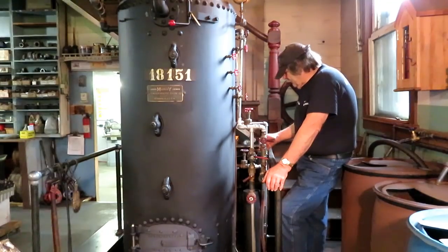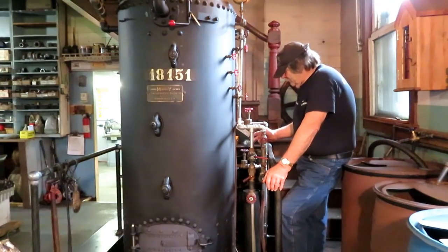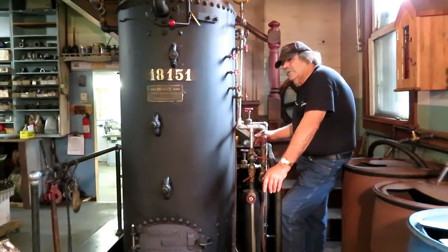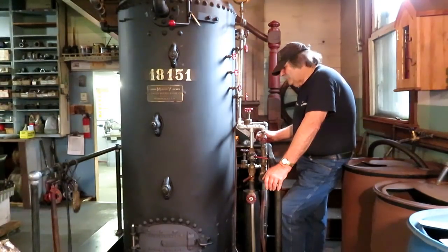Now, an injector is kind of an amazing thing, and you think, how is it possible that you can use steam from the boiler under boiler pressure to push water into the boiler under that same pressure? But it does work. And why it works and how it works was an ongoing discussion amongst old engineers and firemen for years and years. I mean, it was like discussing politics.